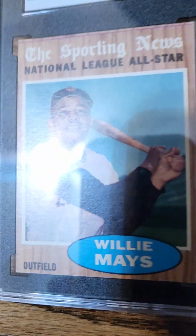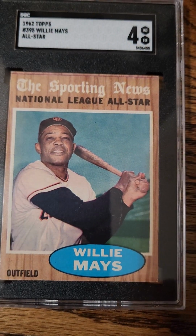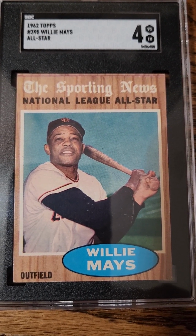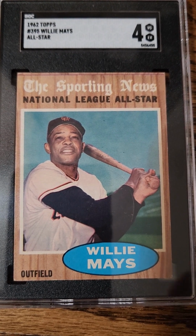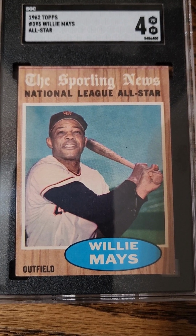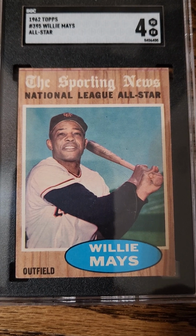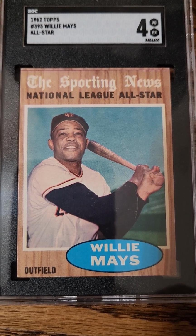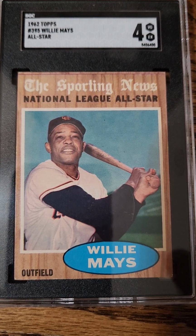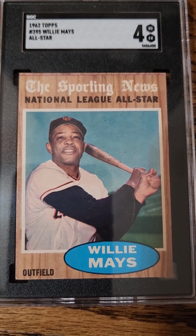The second one is another Hall of Famer, one of the best ever. The Willie Mays 62 Sporting News from that Topps set in a 4. So, yes, I got the Hank Aaron in a 1, but turn around and pull the Willie Mays in a 4. So certainly happy about that one. And that one obviously pops a lot better than that Hank Aaron you saw just a second ago. So a 4 on that card, super solid. Have really no idea what the value is on that one, but certainly something I'll keep in the PC for a little bit anyway.